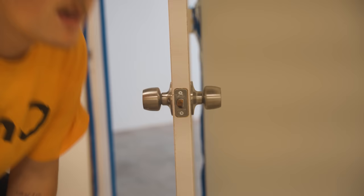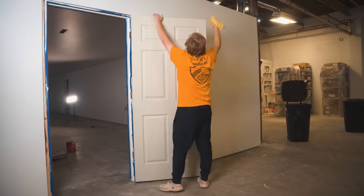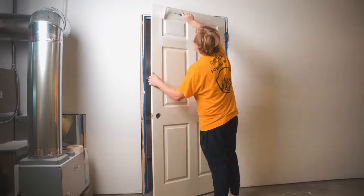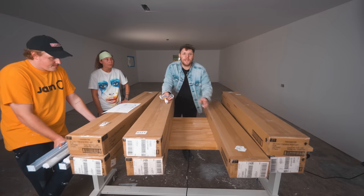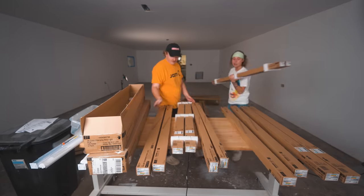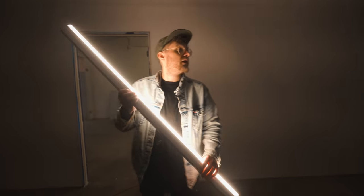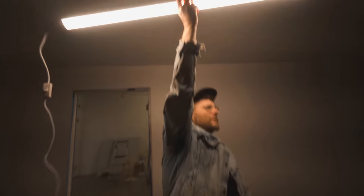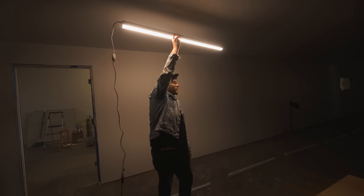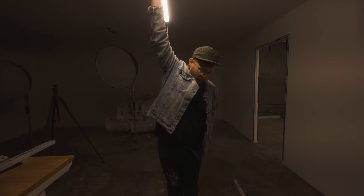Hello, I'm going to paint these doors white. We're gonna hang some lights, finally. Okay, we are gonna test out the cast of these bad boys to kind of see where we wanna mount them. It said we can string up to 15 together. So we probably want it about here.